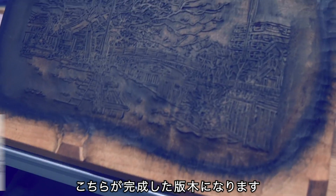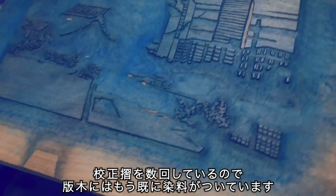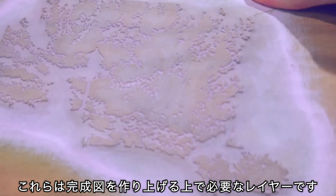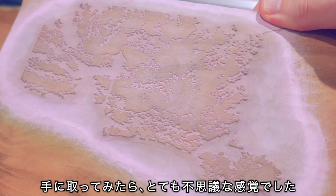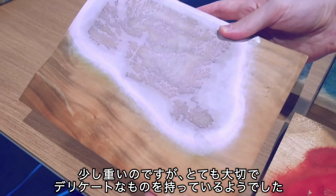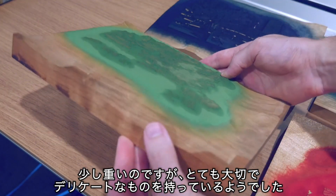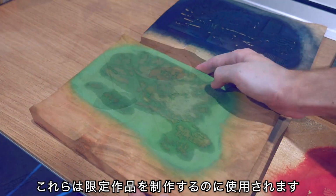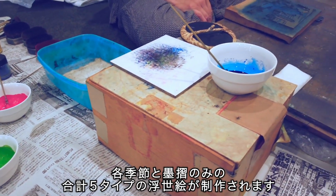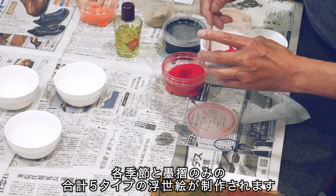Okay, so here are the finished carvings for all the layers. They already have some paint on them because they were test printed a few times, and each of these is just one layer of the picture. I just felt really weird holding them in my hands. They are a bit heavy, but I could not help myself and hold them like I was holding something really precious and delicate because of how they look. These will be used to make a limited print run of the image in all 5 versions. So only the line art and 4 seasons, so color versions.